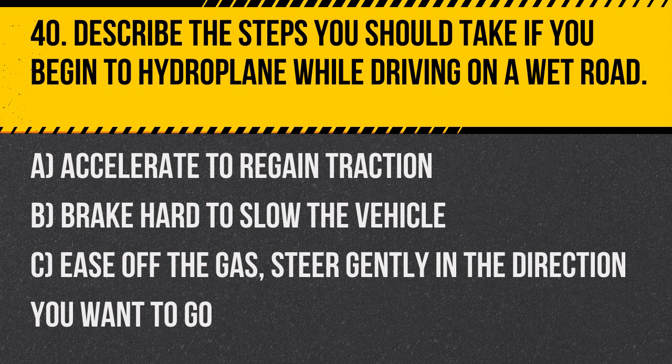A. Accelerate to regain traction. B. Brake hard to slow the vehicle. C. Ease off the gas. Steer gently in the direction you want to go.